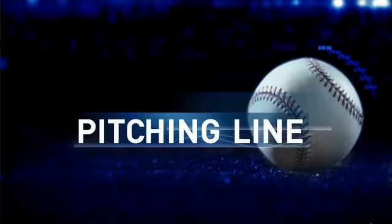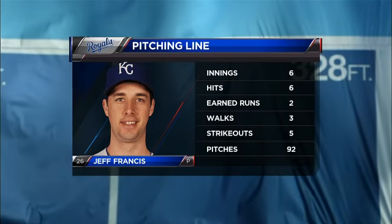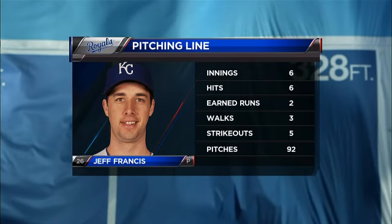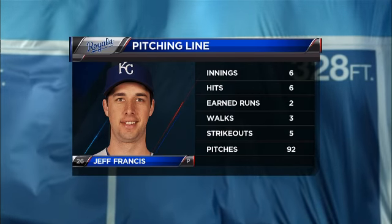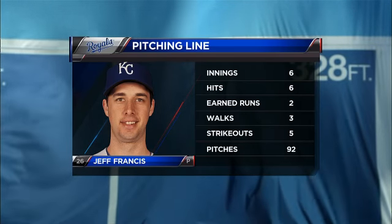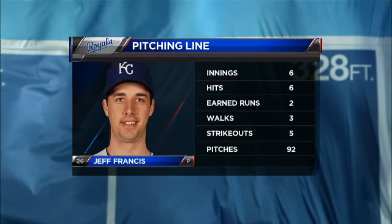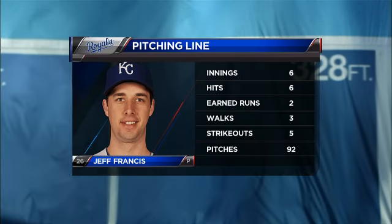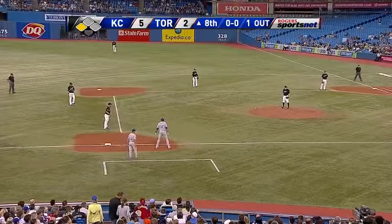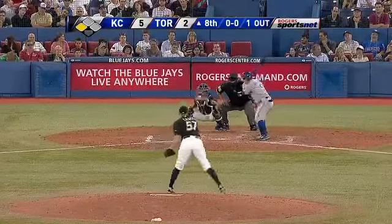Jeff Francis making his first start on Canadian soil in the big leagues. Does a good job. 6 innings. He scattered 6 hits. J.P. Sabia with the 2-run home run. He walked 3. One of those was an intentional walk. He got into the 7th inning and just couldn't retire a batter, but I was impressed with him. We were talking to some of the announcers for the Royals before the game, and they said he's had some bad luck in some of his games. That's why his record isn't very good. He's pitched better than his record would indicate. Tonight he looked outstanding, and he just pitched a very patient game.